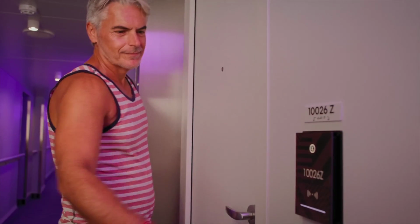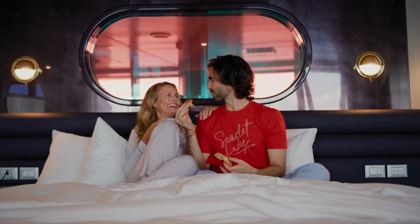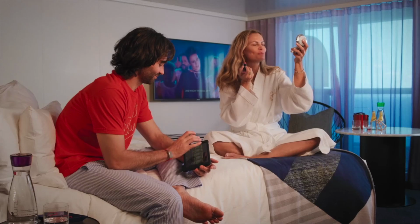A great way to ensure you get exactly what you want is to book early and select your desired cabin category. You'll save money if you're booking well in advance versus waiting until the last minute. And you'll have the peace of mind knowing that you'll be cruising in the cabin that you want. Okay, enough on that soapbox.